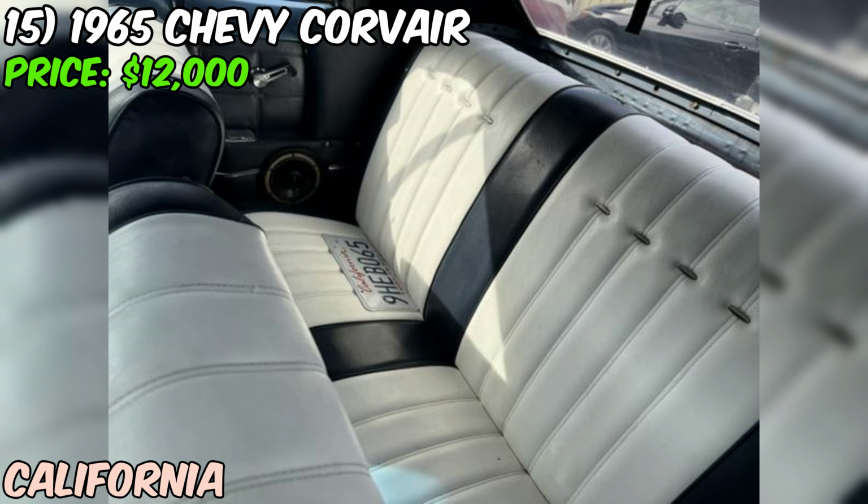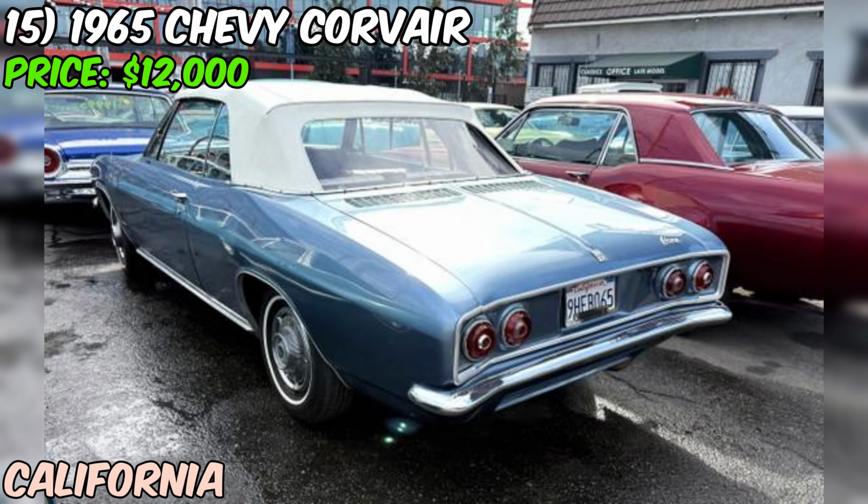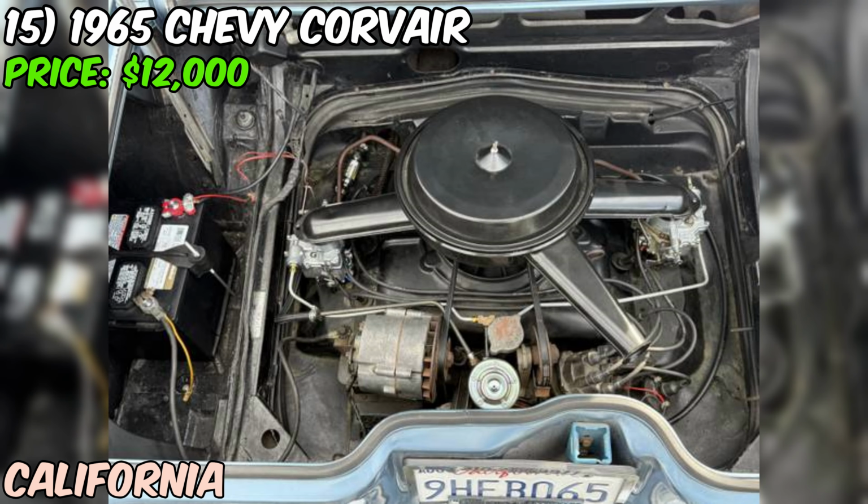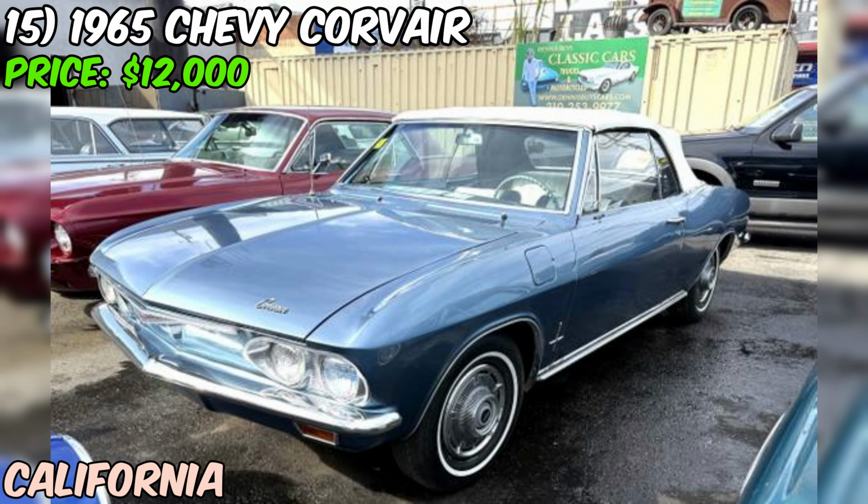The original hubcaps and excellent tires give it a classic look that's sure to get attention wherever it goes. Plus, with a clean California title and current registration, you can be sure that all the paperwork is in order. Now, it's important to note that this Corvair is being sold by a dealership, which means you'll likely have a bit more peace of mind than buying from a private seller. Dennis Buys Classic Cars has a reputation for being the king of affordable classics, and they even offer trades and handle all the DMV hassle for you.